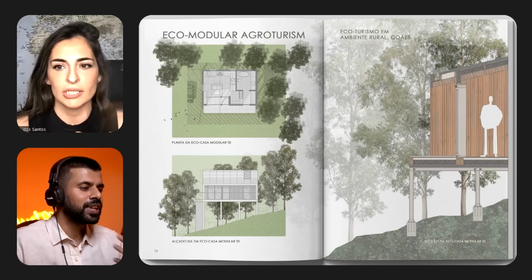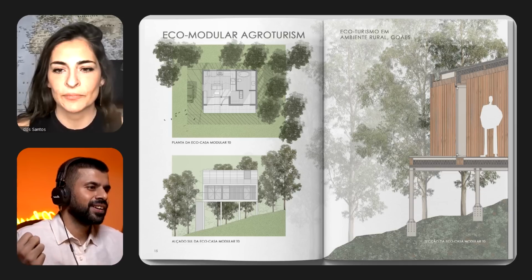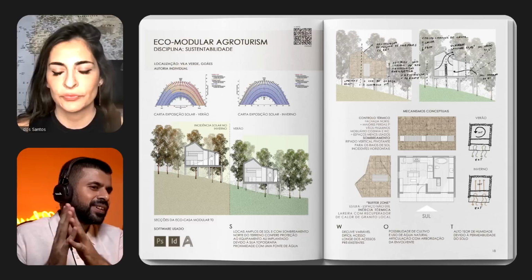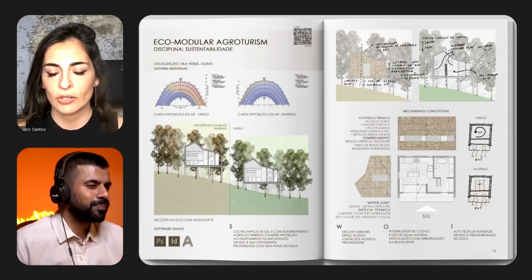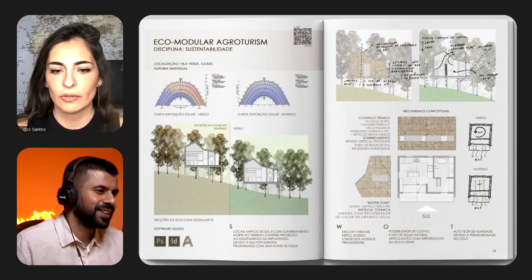Yeah, it's like a mixture of a sketchbook and your final portfolio or your final work. So you sort of, it feels like you're peeking into the sketchbook of an architectural student while you're going through the portfolio as well.